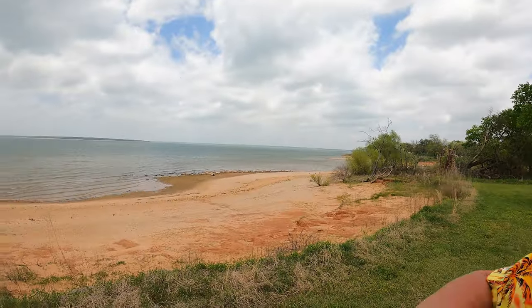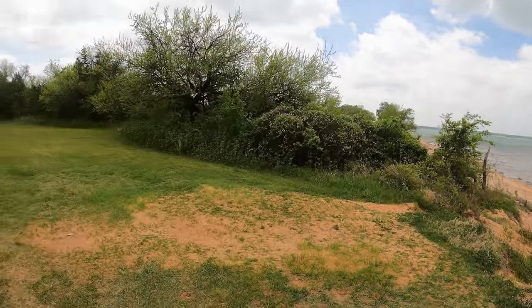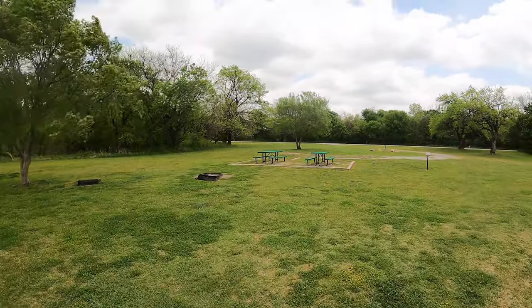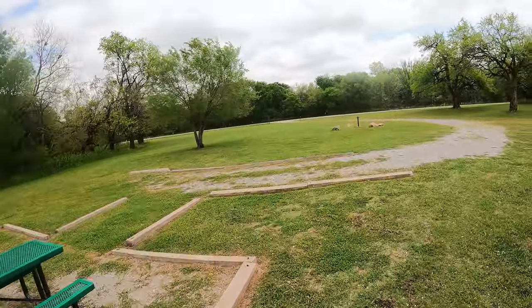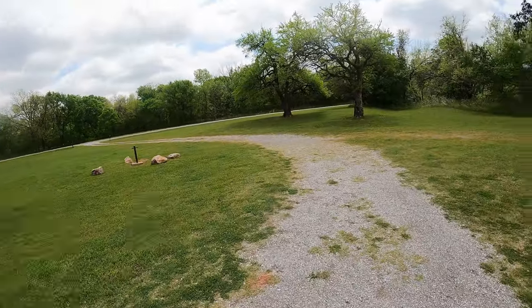One thing West Burns Run campground has a lot of is sandy beach. A lot of sandy shoreline. Now, I am at a primitive campsite. I haven't seen a whole lot of primitive campsites yet. This one looks like it will accommodate a big RV. And there's plenty of grass for a tent. All right, let's go find some more stuff.